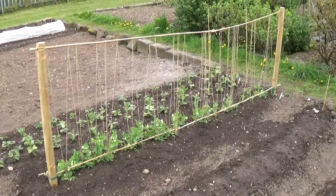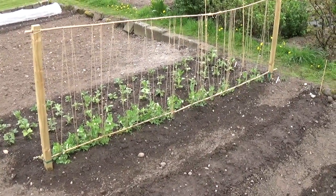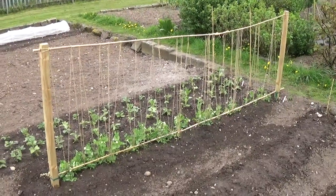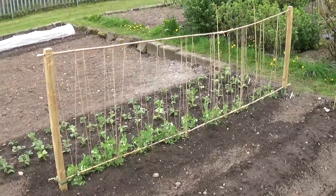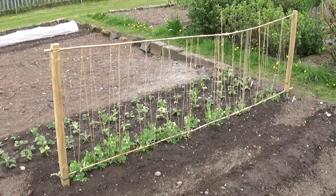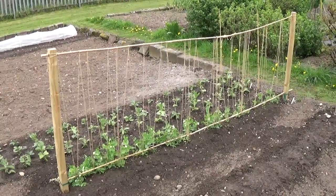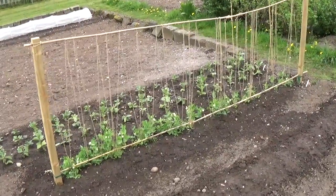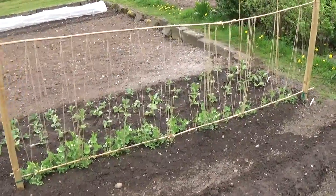The pea rack, I need to thank a fellow YouTuber. I forget her name, but she's got an allotment on the same site as her father, and he had this sort of set up over his cabbages, I believe, and I think she'd done the same thing for some peas she'd put in.